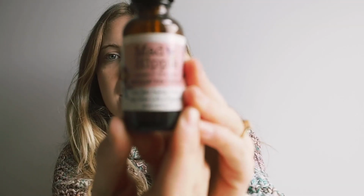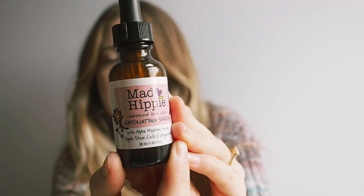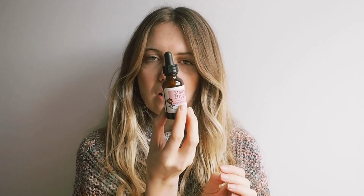Anyway, I'm slowly learning about it a little bit more, and I really have loved this exfoliating serum by Mad Hippie. Again, it's exfoliating, so if I'm using the toner, I tend to not use this afterwards because it's maybe a little bit too harsh.